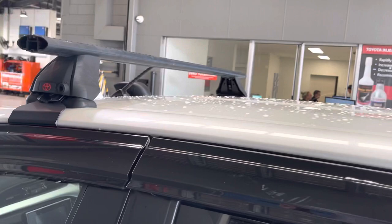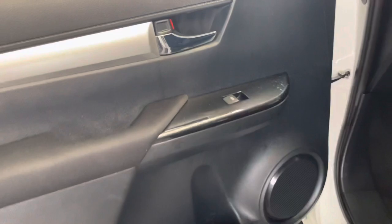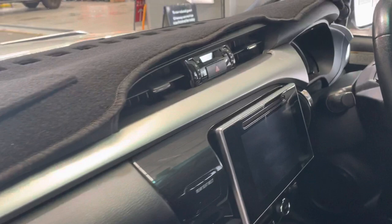So as I come through the interior, you've got the front passenger door card here. Couple little marks just up through here. I know that should just come off my finger. It's just a bit of a wipe down through there. But all in all, very well looked after. Inside, it's got the dash mat as well. Down to your center screen, air conditioning system.